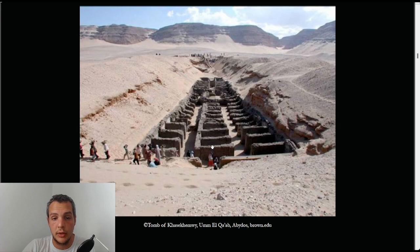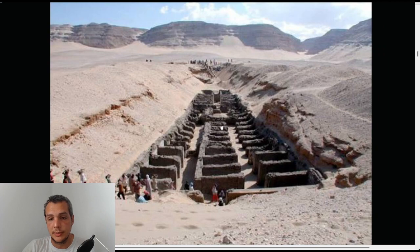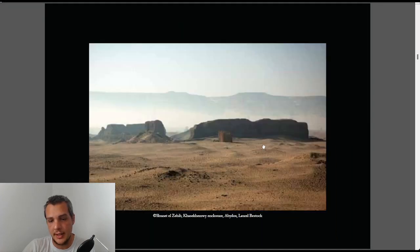And the tomb apparently had a wall between this north part and this south part. And there is an entrance here for this part, and an entrance here for this part. So it worked a little bit as two separate systems in a way. But yeah, the burial chamber was in the middle. And it's kind of crazy.